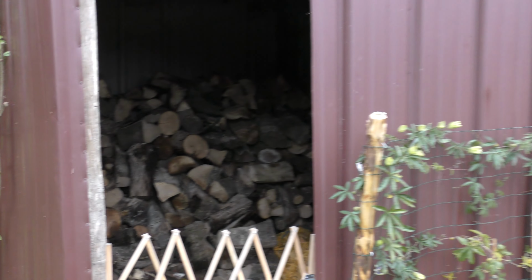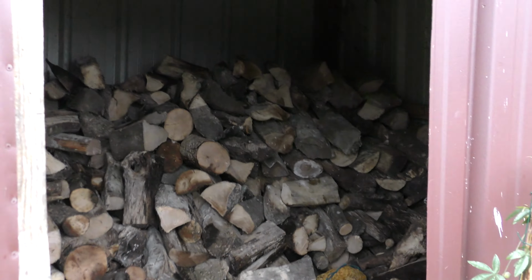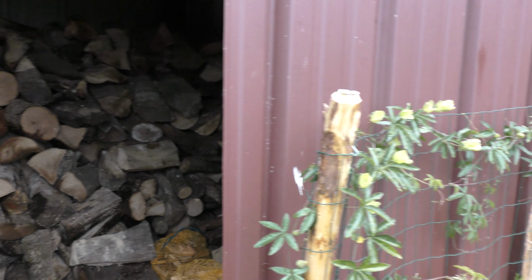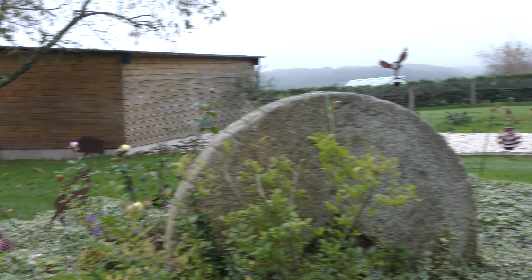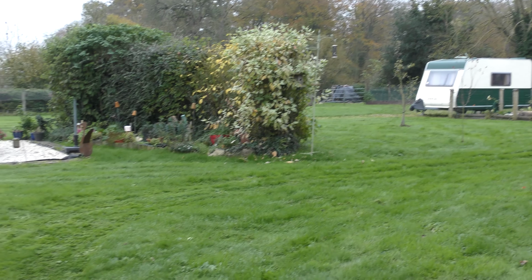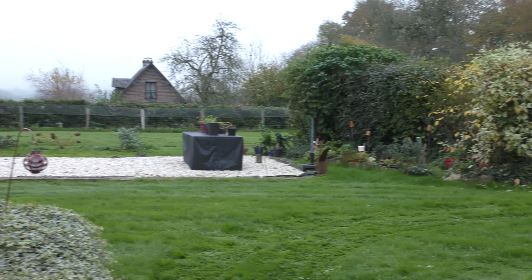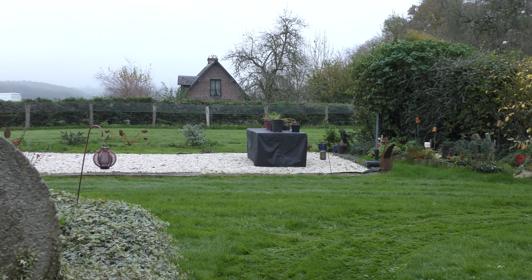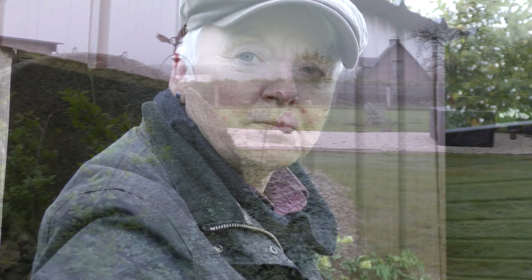So, that's the wood pile stacked. Still got a bunch more, but that should last us through Christmas, I hope. It's the noise of my neighbour's gardener, who actually does our garden as well at times, taking down some of the hedge. Often one thinks that Normandie is quiet, but far from it.